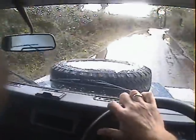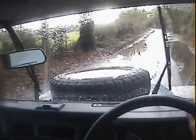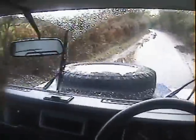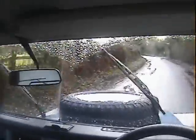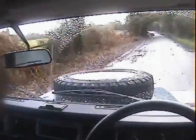I'm not going to go through the puddle if I can help it, because I'm going to get it filthy. And I've forgotten to photograph it. Oh, too late. So I'm going to have to wash it again before we photograph it. But anyway, as you can see, the wipers work.